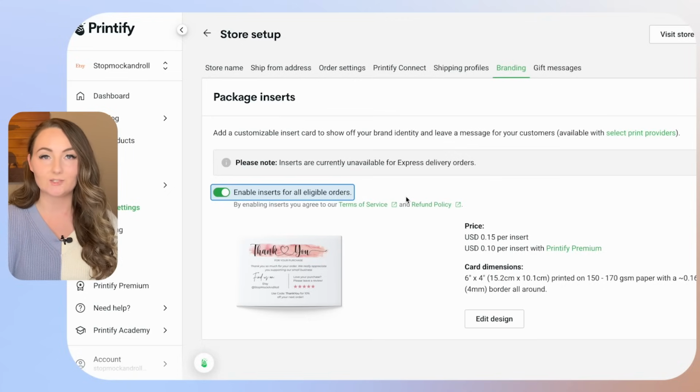inserts in their package. The reason why Francisco got so many more orders and why it's a great idea for you to add these to your own orders is because a lot of the items that people purchase on Etsy are gifts. So they're sending it to someone as a present, and then they get this little card saying thank you with your store name, maybe a QR code that brings you right to the store, and I'll show you how to add that, and a discount code to purchase more items. And Francisco said that he got tons of people who came and shopped with him for the very first time because of getting a gift.